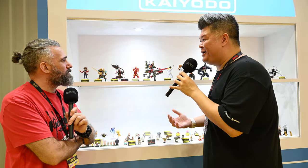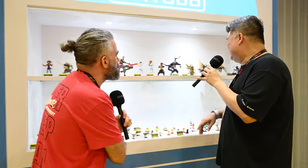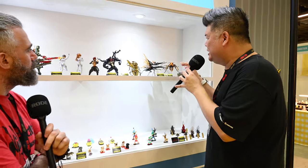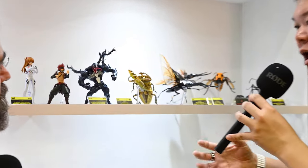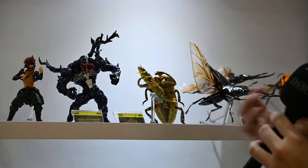The articulation you see from the Spider-Man for the Amazing Yamaguchi Series 2. Venom's pretty cool as well, though. So this is some of the more funky stuff that Kaiyodo does, right? Because their artists are true artisans. They work on things that they really love. This is them trying to explore the anatomy.